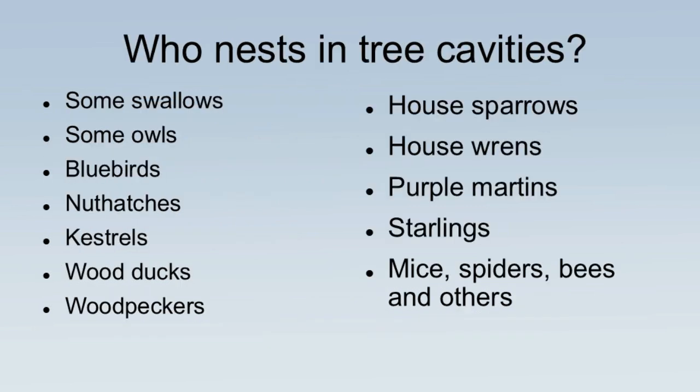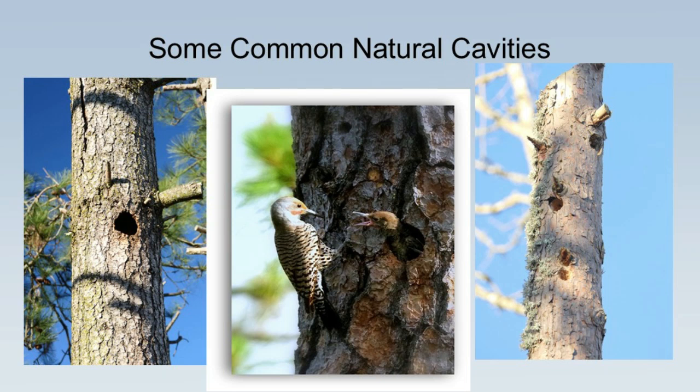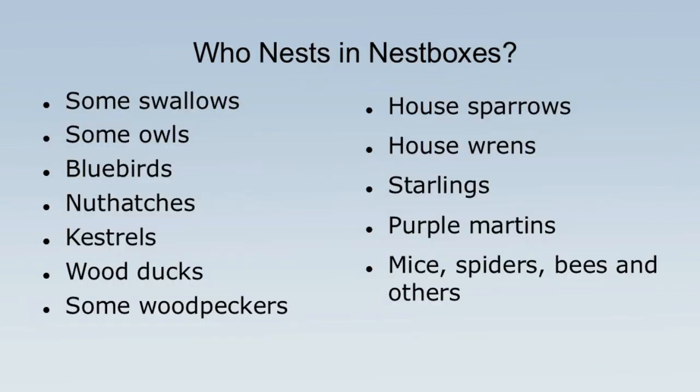So, who nests in tree cavities? Well, it's pretty much this list that you see, plus a few other birds. And tree cavities come in a lot of forms. These are made by woodpeckers. These happen to be in our front yard, other than the one in the middle. And we've had chickadees and woodpeckers nesting in these.